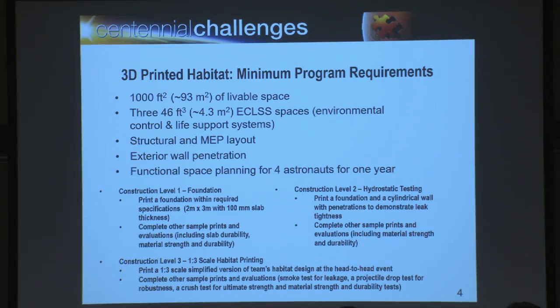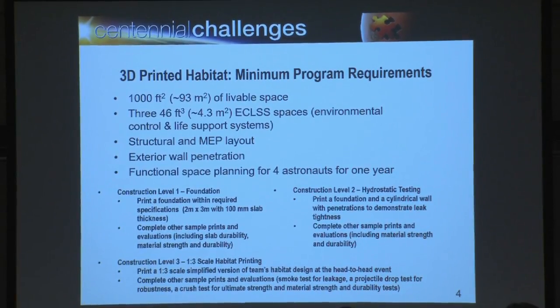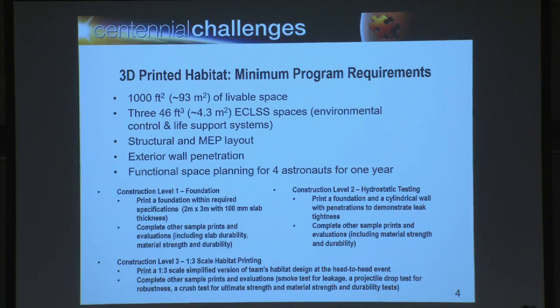That's another key thing that we're adding. It's fine to be able to print a monolithic solid, but we know there are going to have to be penetrations for EVAs and other activities. And so that will culminate then with the teams printing their habitat design at 1/3 scale. So it won't be full scale yet, but even these 1/3 scale prints will be on the order of 3 to 5 meters in diameter and potentially 3+ meters tall.